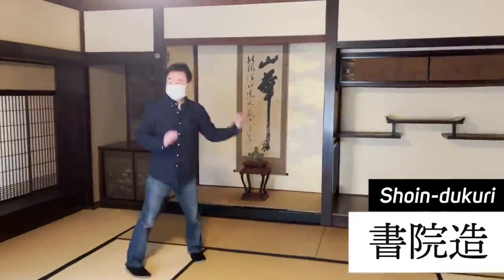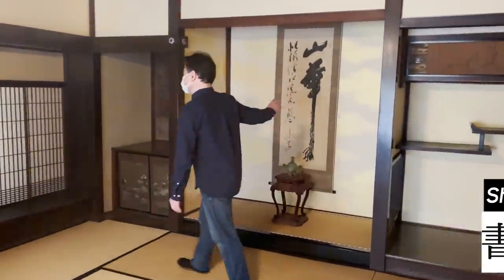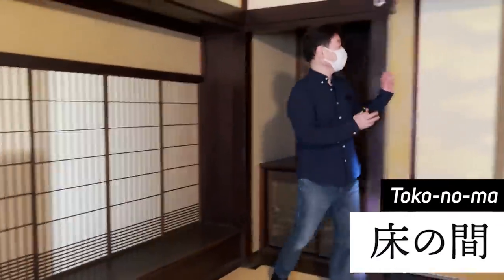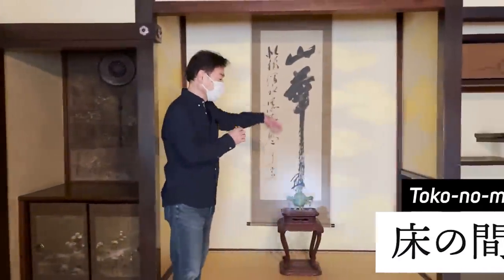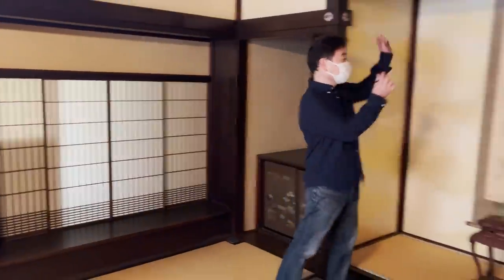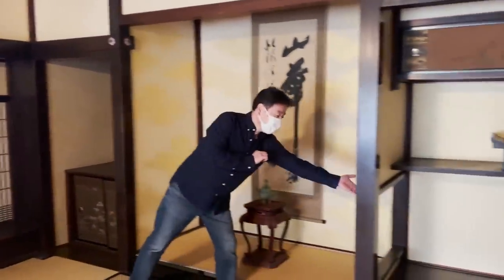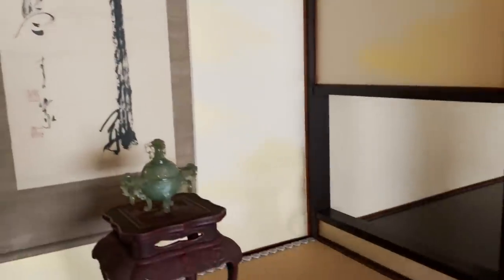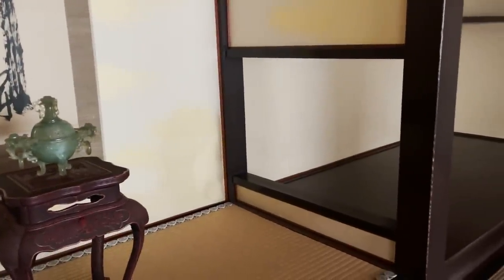Shoin-zukuri is a type of Japanese traditional room style. Typically, these rooms have a stand for writing, a tokonoma which displays hanging scrolls and flowers, and a shelf for letters and inkstones. The room is designed so that sunlight is brought in from the windows to light these items. It is said that regularly, the opening on the wall is the size of a puppy.